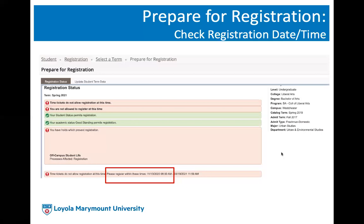If you didn't come in with any transfer or AP units, you're sitting at 0 earned units at this point, because you don't include the units that are currently in progress. Then your assigned registration date and time would be assigned based on the 0 units you've earned so far as a first year student. So again, you can log in now and check, this is the earliest date and time in which you can register for classes.